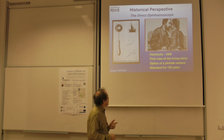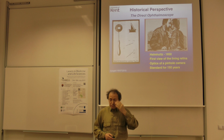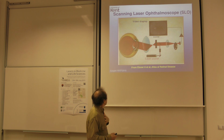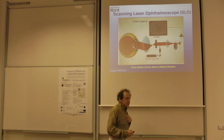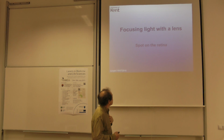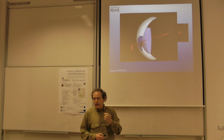One of the first views of looking at the eye was Helmholtz, 1850, the indirect ophthalmoscope. Then, in 1980, Rob Webb, Boston, Schepens Eye Research Institute, created the scanning laser ophthalmoscope. However, that's the problem. Normally, with an undilated eye, how many millimeters is the undilated pupil?